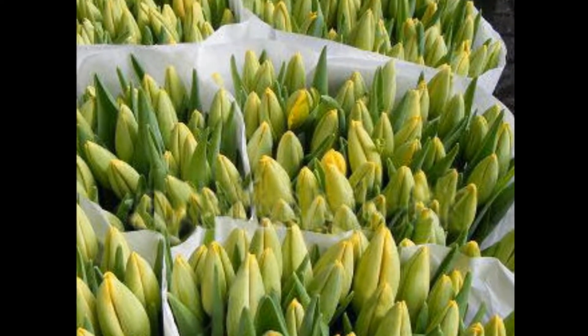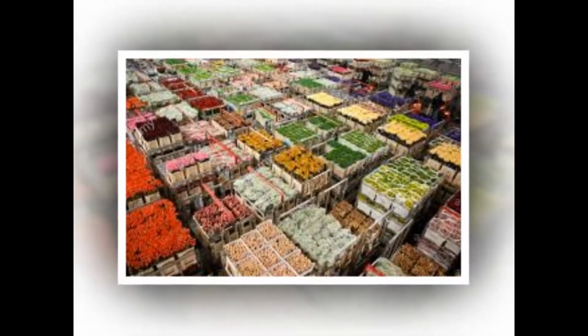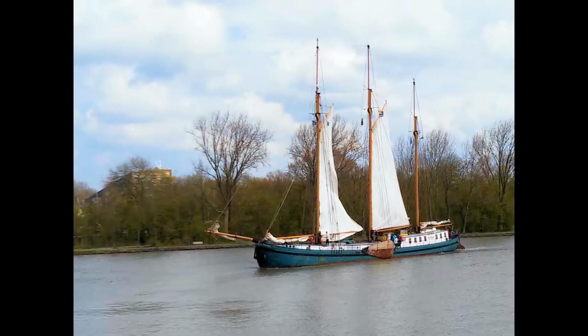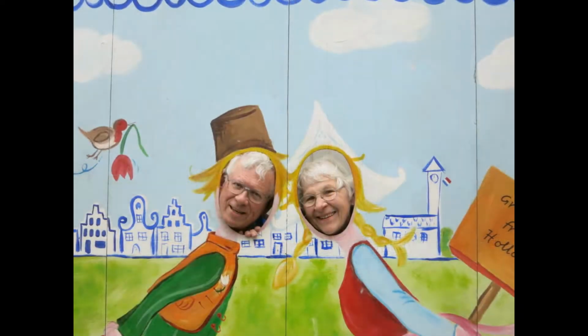We learned a lot about tulip farming and were impressed by how mechanized and automated the tulip farm is. All in all, we had a full day and brought home many fine recollections of our time with the family from Hoorn and our new knowledge about farming tulips in the Netherlands.